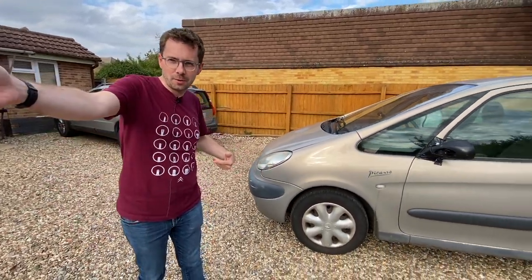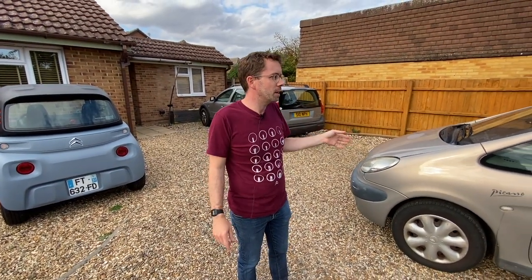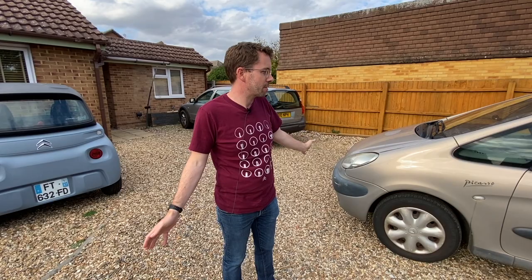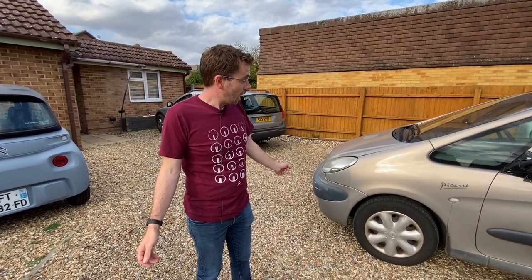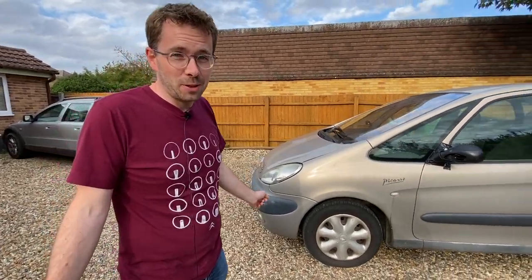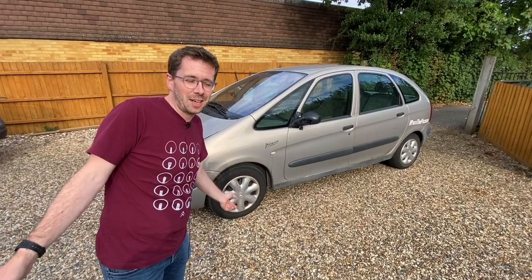Okay, so we have made it home with the Picasso and the Xantia, which is behind the camera. Let's have a look around the Picasso. I didn't drive it home, so this is kind of my first time to have a proper look around it. First impressions are, it's a bit of a shed, to be honest, but it has done 500,000 miles, so I suppose you can't really knock it for that.